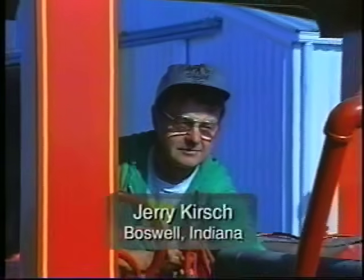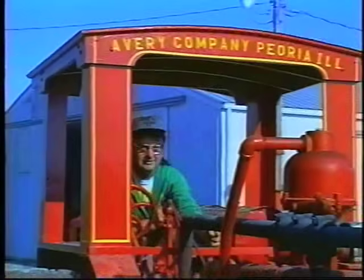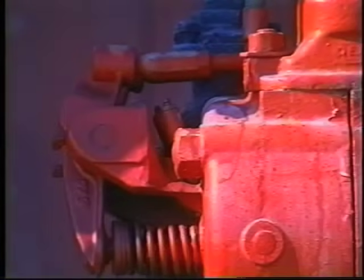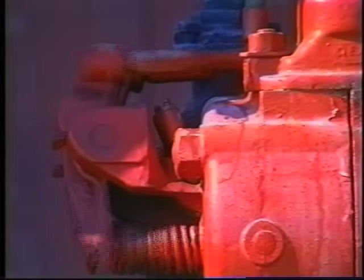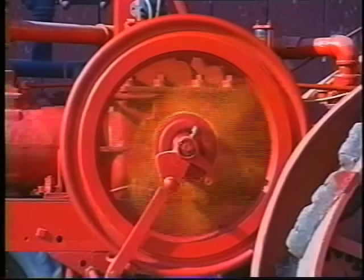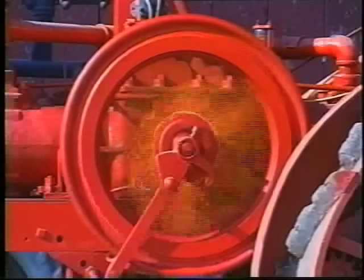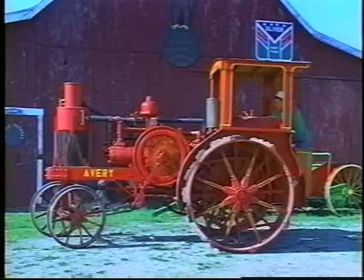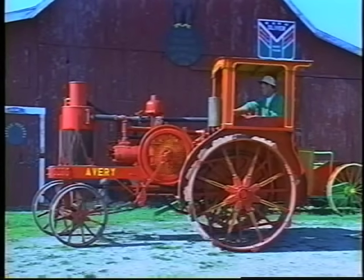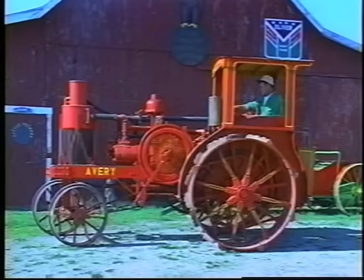Weighing in at 7,500 pounds, the Avery was lighter and more fuel efficient than the Aultman-Taylor, and foretold the scaling down of tractor designs. The engine had two cylinders opposed, laid flat on the frame, and cranking at 700 RPM. Its most advanced feature, however, was a primitive transmission that controlled forward and reverse. At the heave of a lever, the entire engine frame shifted from one gear to another.